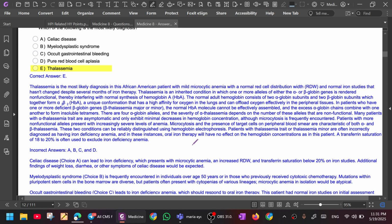In patients who have one or more deficient beta globin genes, beta thalassemia major or minor, the normal hemoglobin A molecule cannot be made, and the excess alpha globin chains combine with one another to form insoluble tetramers. There are four alpha globin alleles, and the severity of alpha thalassemia depends on the number of these alleles that are non-functional.